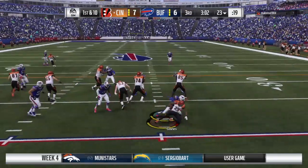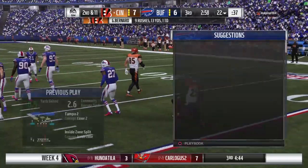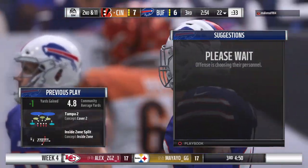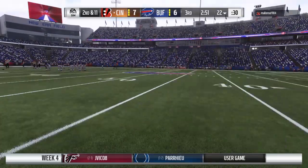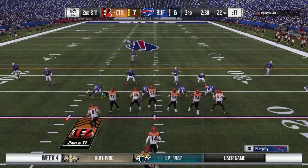The drive starts with a handoff to Bernard. And this has been a familiar sight all afternoon as they stop him behind the line. It'll be a loss of 1, and it'll be 2nd and 11. A loss of a yard there to start out. That leads to a 2nd and 11.